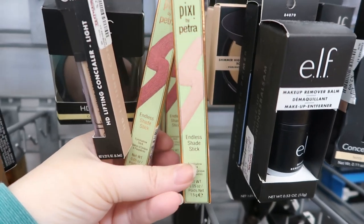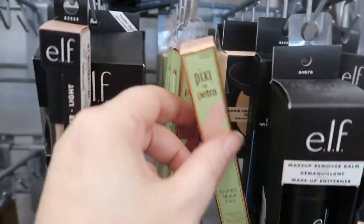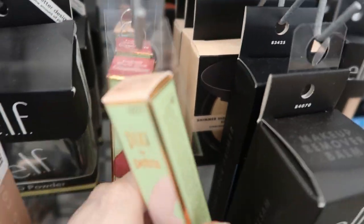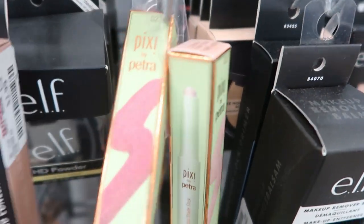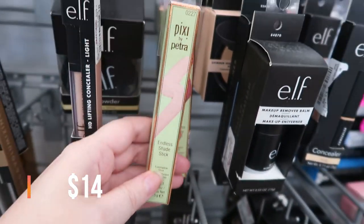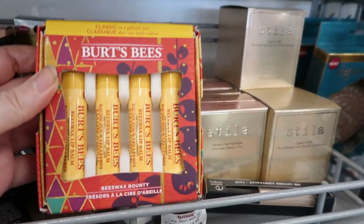And here we have a couple of the Endless Shade Sticks for Pixie. These are super easy, like a one and done kind of look. We have them in the shades Pearl Luster, and then this one, it looks pink, but it says Copper Glaze. But the box makes it look pink, but I'm sure it's copper. These are only $3.99. Pretty cool deal.